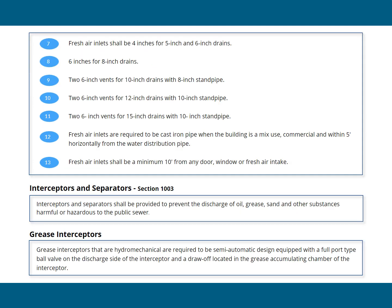Fresh air inlets shall be 4 inches for 5-inch and 6-inch drains. 6 inches for 8-inch drains. 2 6-inch vents for 10-inch drains, with 8-inch standpipe. 2 6-inch vents for 12-inch drains, with 10-inch standpipe. 2 6-inch vents for 15-inch drains, with 10-inch standpipe.